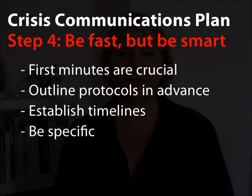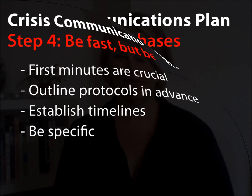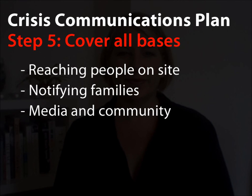Step 4, be fast but be smart. How fast you communicate during a crisis can save lives or prevent injuries, but if you don't give enough information or you give the wrong information, it can make things a lot worse. We know the first few minutes are critical, so you need to have all of your protocols and timelines established in advance. And you want to be specific. Instead of just listing the order of events, set specific goals like call emergency workers within 2 minutes. And that'll really help.